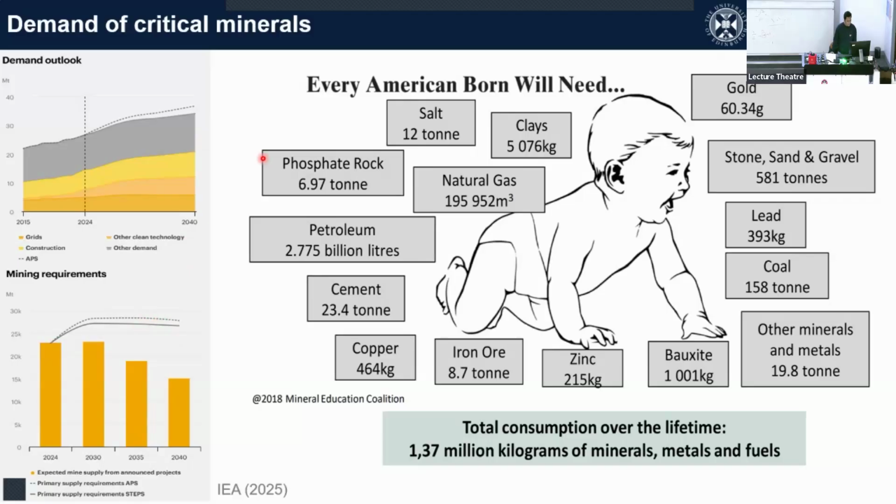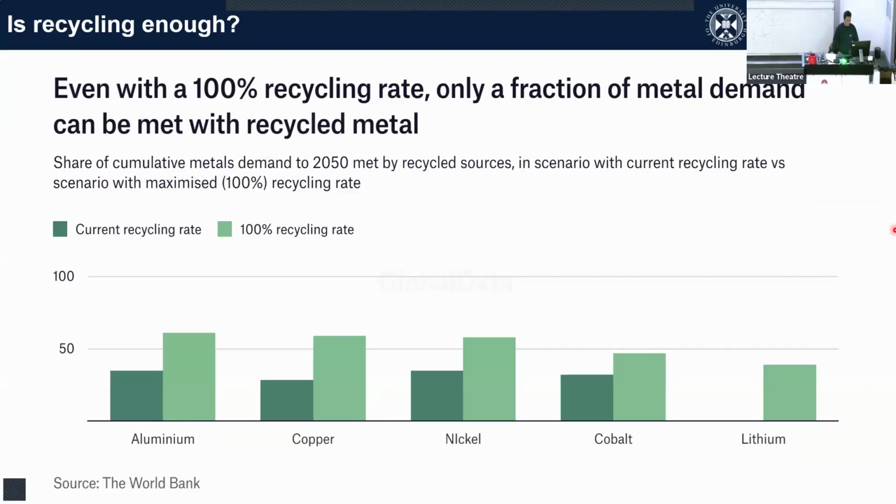A common question among us will be, how about recycling rather than mining? Based on the modeling done by the World Bank, even with a 100% recycling rate, which currently we can't do, we are currently at maybe around half recycling rate. Even if you recycle the whole thing, for example, the solar panel or the wind turbine, you will only get around 50% recycled material from that. So from the World Bank model, even with a 100% recycling rate, it's not going to meet the expected amount of metal that we need to reach the target of the green energy transition, basically.